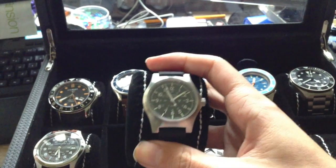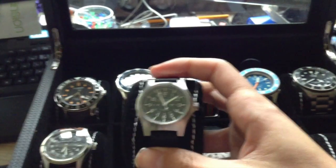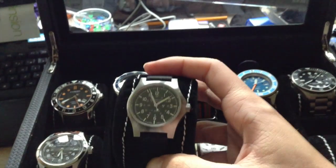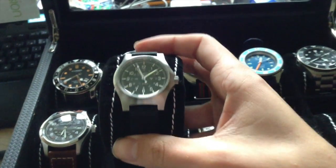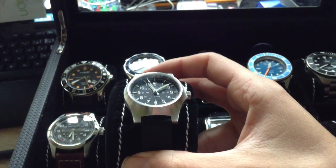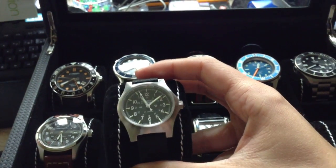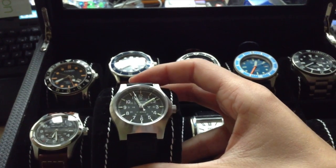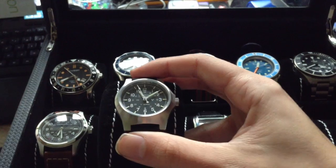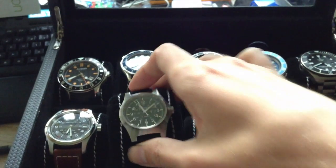It fits great under a cuff for work when I want to wear it in that way. And what I find is a bit rare these days, it has a central seconds hand, hand wind movement, which I thought was just a little different. I hadn't come across that. So I decided to pick that up, and I've been really happy with that. Really neat, the new old stock movement, and I really like it.